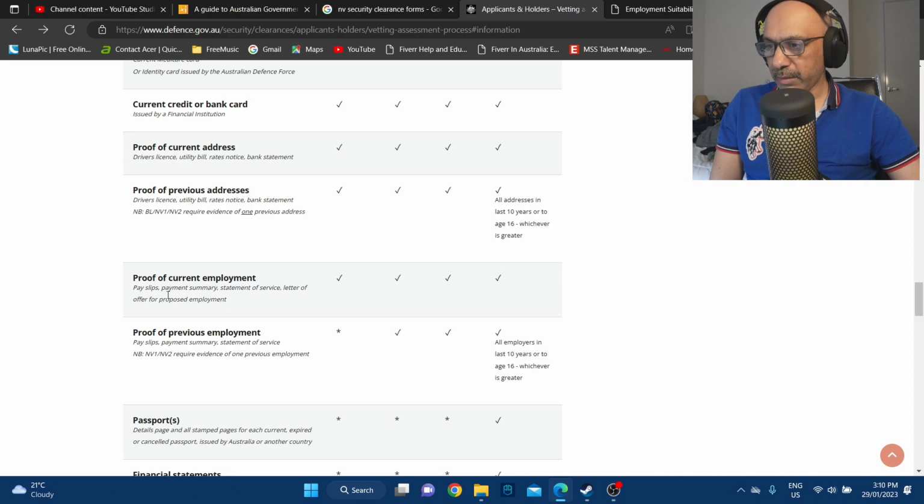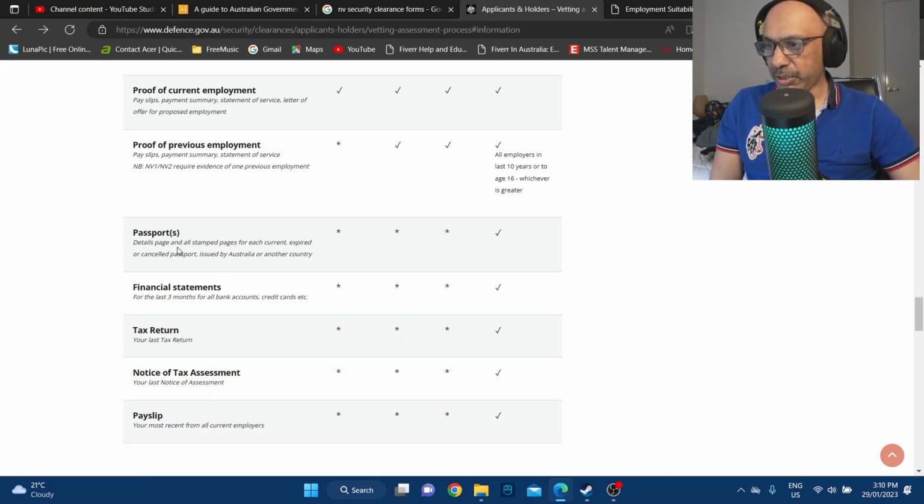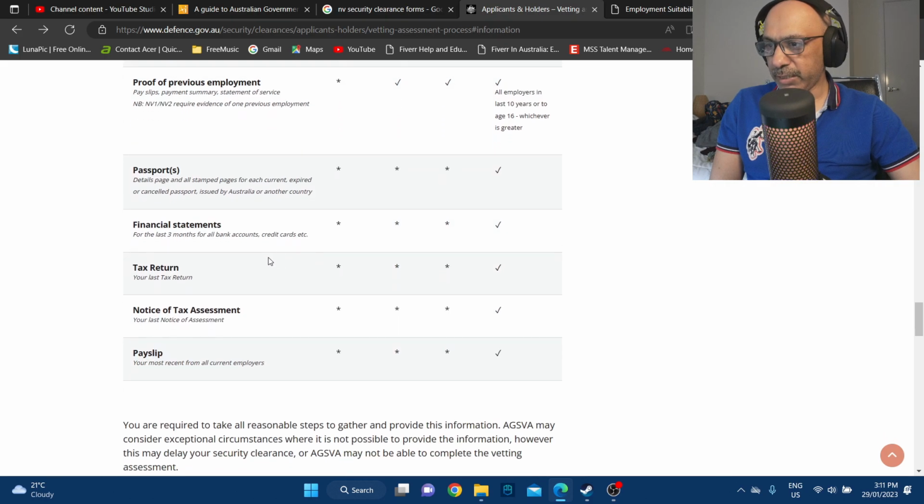Proof of current employment: pay slips, payment summary, statement of service, letter of offer for proposed employment. Proof of previous employment: pay slips, payment summary, statement of service. NV1 and NV2 require evidence of one previous employment. Passport details, pages and stamp pages for each current, expired or cancelled passport issued by Australia or another country. Financial statements for the last 3 months for all bank accounts, credit cards, etc. Tax return, your last tax return. Notice of tax assessment, your last notice of tax assessment. Pay slips, your most recent from all current employers.